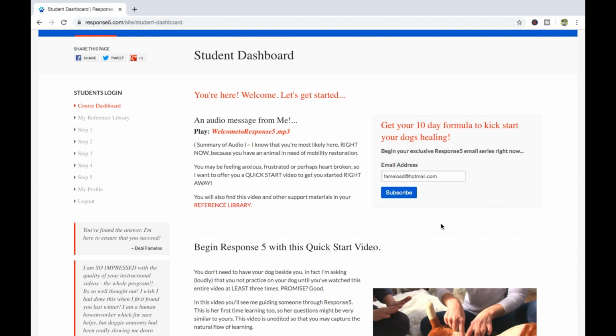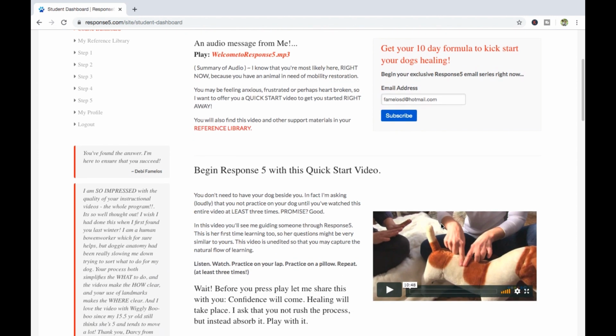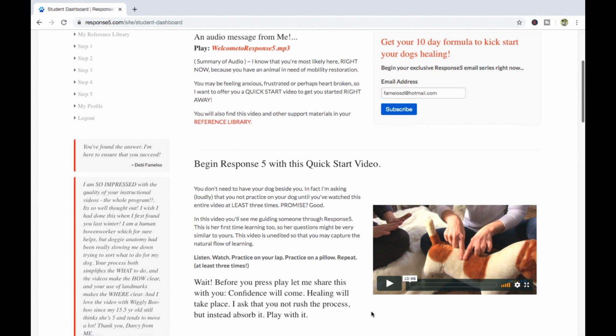Then as we move down, we get into beginning Response 5. And this is a quick start video, which I love. It's just about 11 minutes long. And here you'll find a really nice overview of Response 5. So you don't have to get into the detailed steps right away. You can kind of sit back, relax, and see all of the detail that's happening.